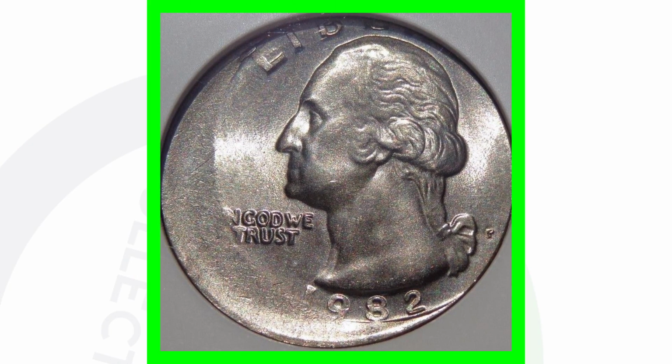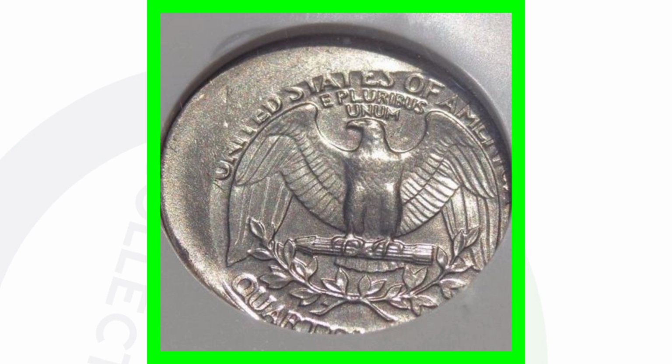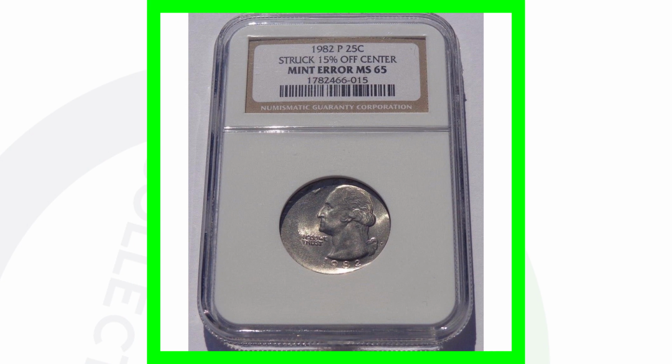Here's another off-center. Now this coin is more off-center than the last quarter, and this quarter is graded by NGC. It's been struck 15% off-center, and the coin did sell for over $100.